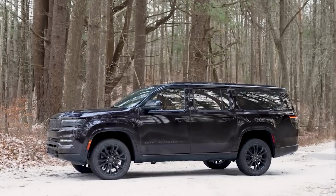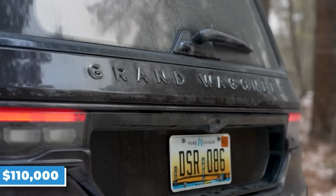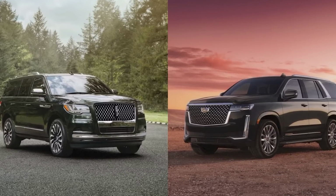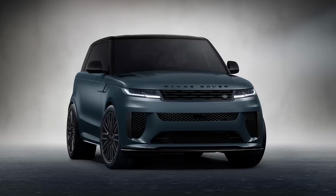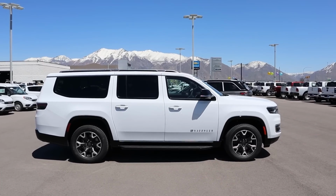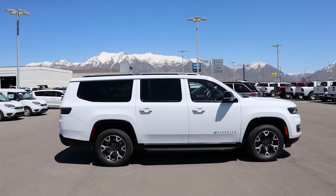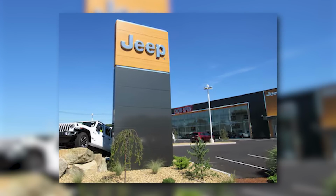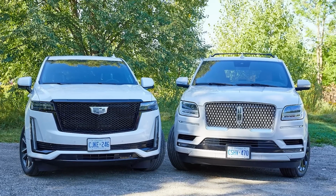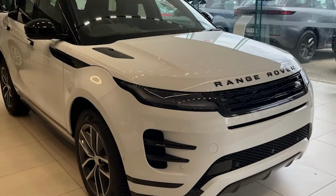The biggest hurdle for the Jeep Grand Wagoneer L is its price tag. With a starting price of $110,000, this Jeep is competing in an elite market where most buyers prefer well-established luxury brands like Cadillac, Lincoln, and Range Rover. When people are spending six figures on a sport utility vehicle, they want something that screams exclusivity and prestige. While Jeep has a strong reputation for rugged capability, it is still seen as an off-road brand first and foremost. Many buyers hesitate to spend that kind of money on a Jeep when they could buy a Cadillac Escalade, Lincoln Navigator, or Range Rover, vehicles that have long been associated with high-end luxury.